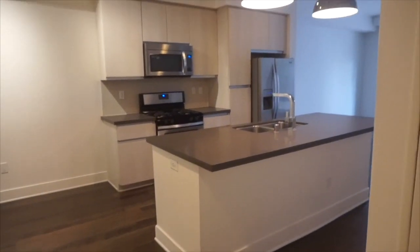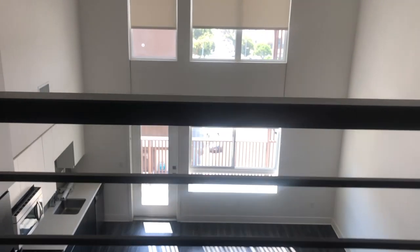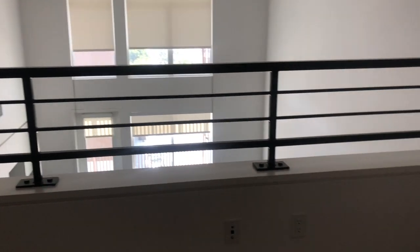Let me know if you could move into any one of the apartments that I've shown so far, whether it be a 1-bedroom, a corner unit studio loft, the studio loft I showed you today, or even a 1-bedroom with loft, even though I haven't shown you a full tour of that yet. Let me know if you had the option, which one would you personally love to live in?